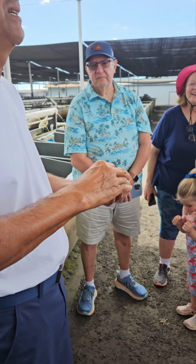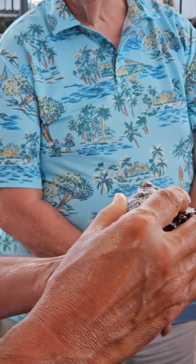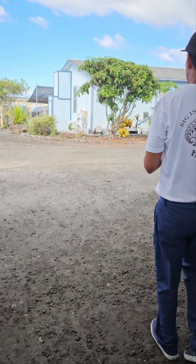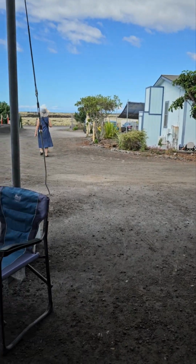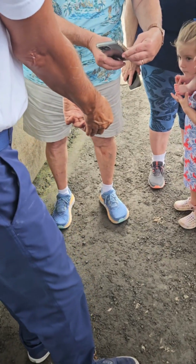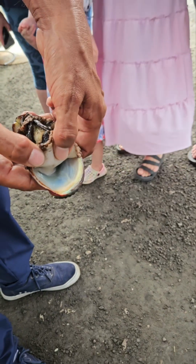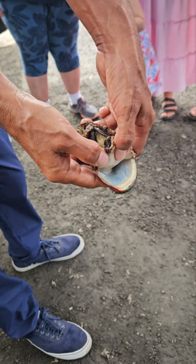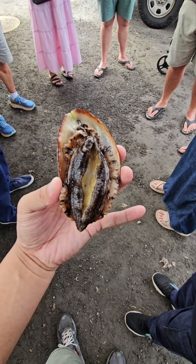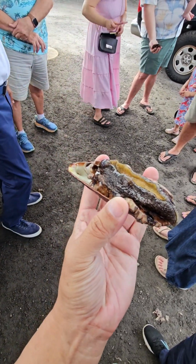Let's see. Alright, while it holds on. And let me just say hi to this lady over here. Alright, so here we got it. That's actually all blue. See the shell? It's all blue. And that's the only way that you can figure out if it's a boy or a girl. We don't have anything over 6 years of age for sale here because they eat too much food and then they don't grow very much.